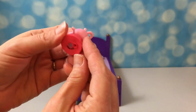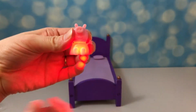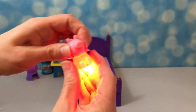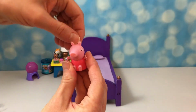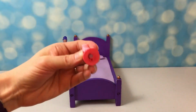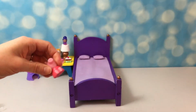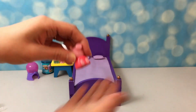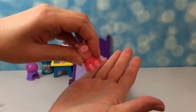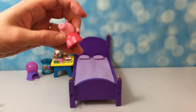Oh, she's so cute. Oh, she is so cute. Yeah, now, look. Oh, look at that. She lights. Yay, she lights up. And she has a little hook right here, so we can hook her onto something. And if we need a light, she'll shine it for us. Does it shine very light? Oh, look, right on my hand. It is pretty bright. So if you needed to see a spot, you know you have Peppa with you.